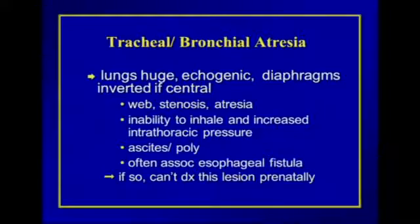Now, it could be due to a web across the trachea, could be due to tracheal stenosis, tracheal atresia, but in any case, there's an inability for the fetus to inhale fluid, and there's increased intrathoracic pressure that cannot be released out into the amniotic fluid. These patients will often present with ascites because the increased intrathoracic pressure prevents return of blood to the heart through the inferior vena cava, and polyhydramnios from that increased pressure.